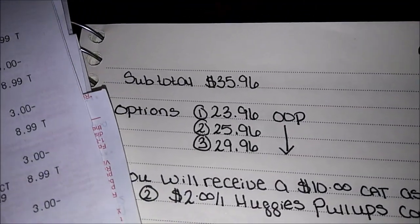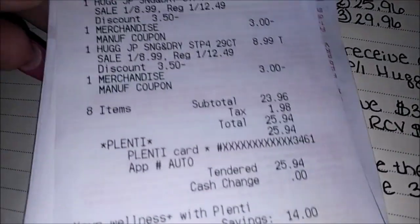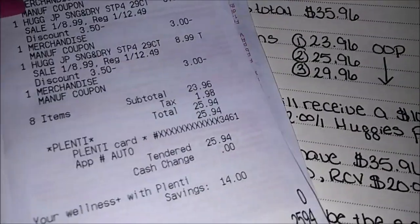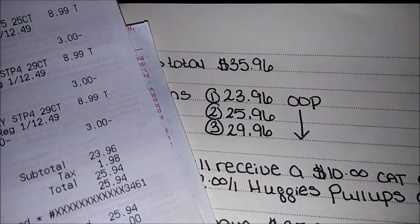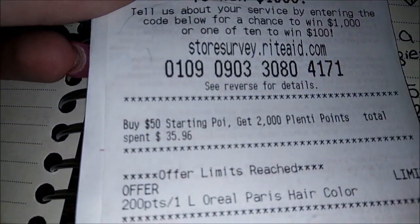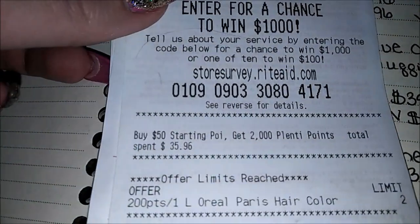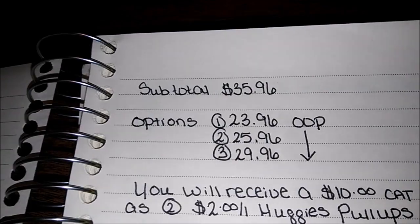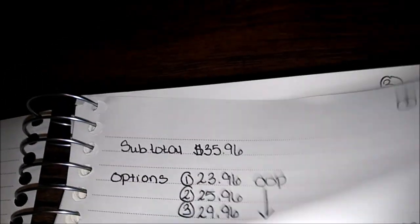So the first transaction, I did have those Snug and Dry, so my total, as you see, is $23.96. Now, I have plenty of points, so I don't have to pay for anything, but as you see here, it was $23.96, so the numbers are correct. And in addition to that, we see that we have $35.96 going towards our total, which is our total out of our first transaction. So absolutely correct there.